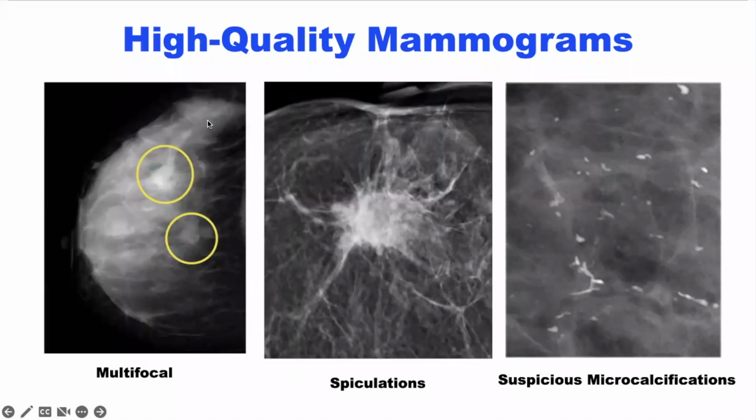And to treat the tumor without accounting for these spiculations will leave the patient with a higher risk of recurrence at these sites. So having high quality mammograms and having a provider who's looking for these additional findings is important for excellent long-term outcomes. We also have the need to look for suspicious macrocalcifications.